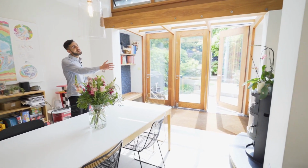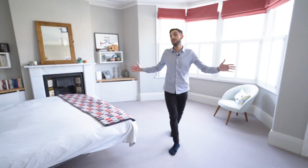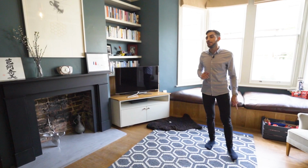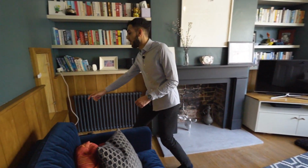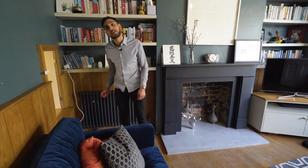Wood burner just here, the exposed woodwork. Now you can really tell the width of the property. Now it's approximately 18 foot wide, this house, and a little secret window, which you can stick your head through and look into the kitchen utility, make sure your dinner's all right.